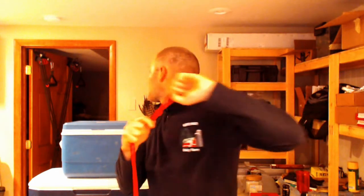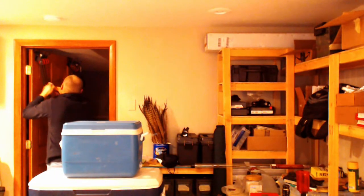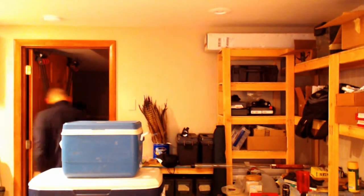So you hook 1 carabiner into here, and I don't have any carabiners. Actually, I do right over here. Hold on just a second. All right, this will be good. Okay, so what you do is you hook 1 carabiner through that standing loop, okay?